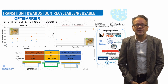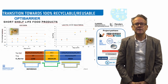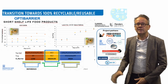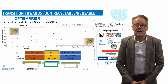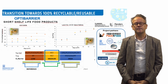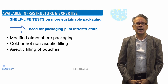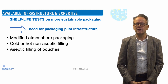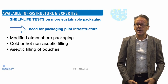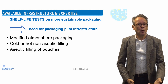And indeed, you clearly see that in the orange concept, oxygen is increasing rather fast in the headspace, while this is less the case for the other 2 concepts. On the right, you can see the influence on the growth of lactic acid bacteria and as such on the shelf life of the product, which in this case is not very much influenced. So it is clear, if a company wants to change its packaging concept and use a more sustainable one, it is essential to investigate the impact of it on the shelf life of the packaged food product. And for this, packaging trials and subsequent shelf life tests are of course essential. With both we can help you.